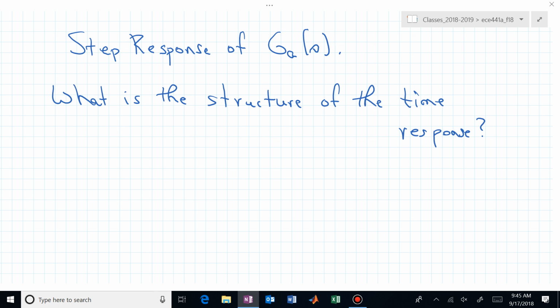How do you find structure? If you've had me for an earlier class, I talk about the structure of a response, and that means just what's making it up, how do you parameterize a time response behavior for this system? What pieces or parts are there? You don't have to give me the exact expression, but what are the formulas? Or what is part of that transform expression?